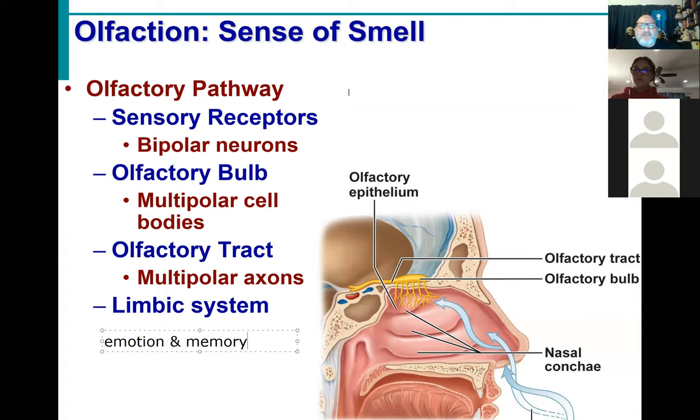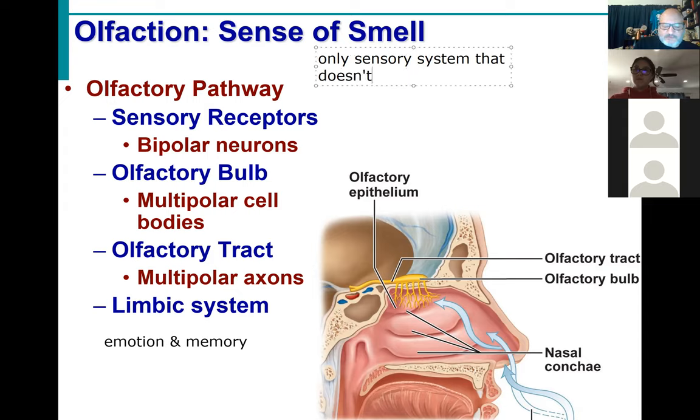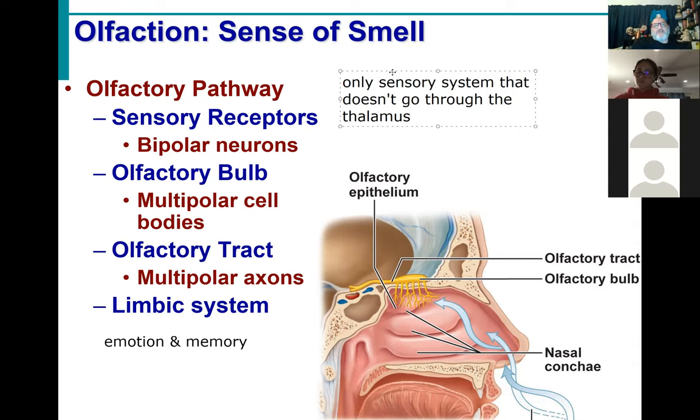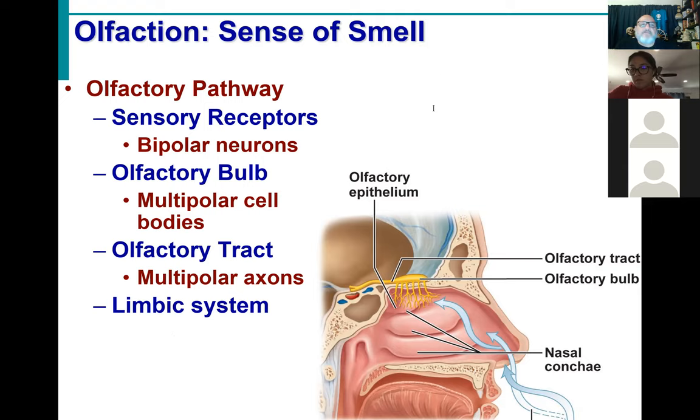Remember, as we also talked about, the sense of smell is the only sensory system that doesn't go through the thalamus. Remember, the thalamus is a relay station for sensory information for all of our senses except smell. Smell is the only one that goes straight back to our limbic system, to that emotion and memory, which again is why our sense of smell is the one that triggers emotion and memory so strongly. All right. Questions on our olfactory system.